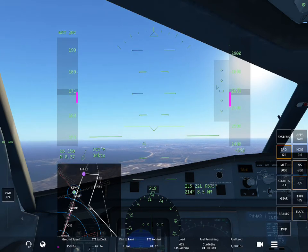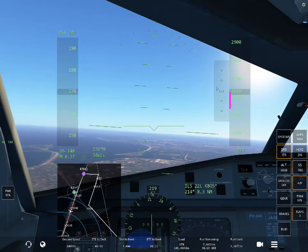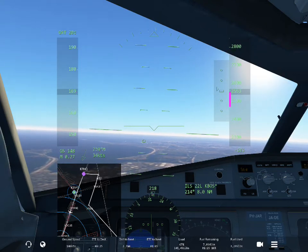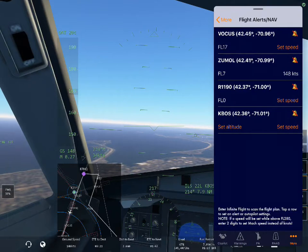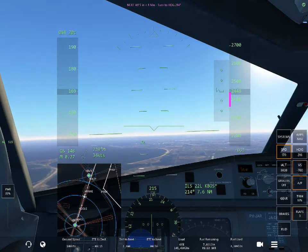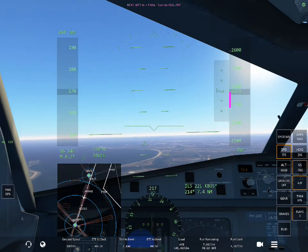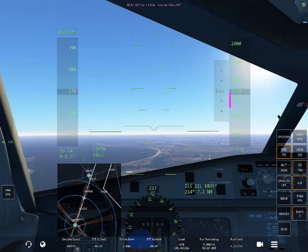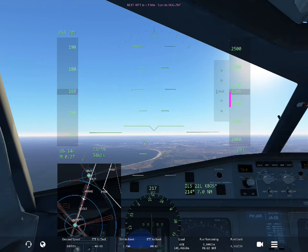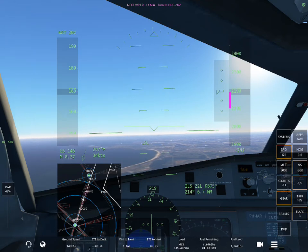Stabilize now. Once I stabilize in the descent, what was the VREF again? 148. Watch the window will change. No, 210 and 13, so 148 still. Seven miles. Gear down. Flaps full.